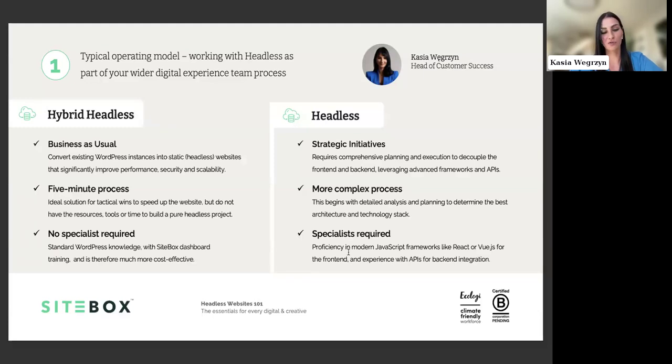And in this case, for a pure headless project, you need to think about resources, because having proficiency in modern front-end frameworks, as well as knowledge of API backend integrations, is essential. So this does require a higher skill set, but the flexibility and power you gain are definitely worth the investment. So you can think about, before you go headless, if you have enough people who are skilled enough to take on that approach.